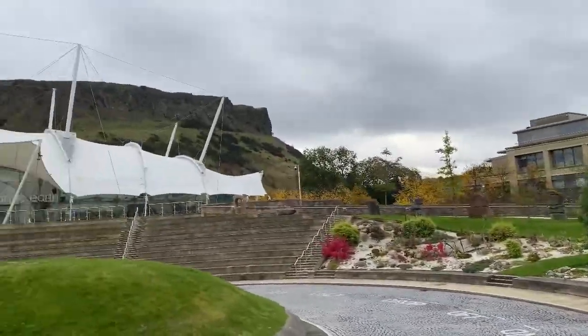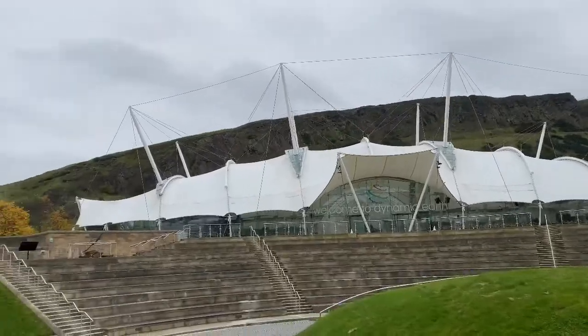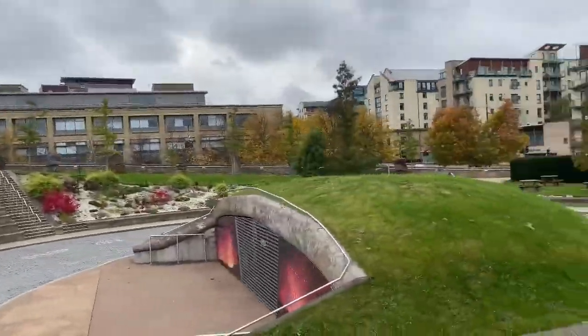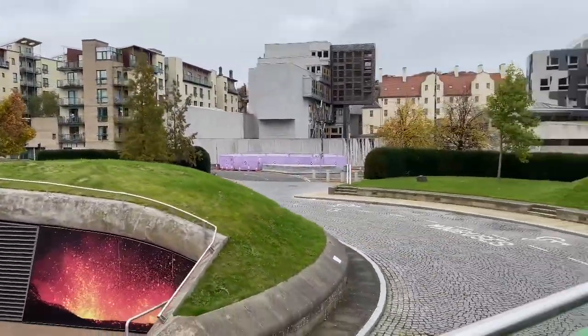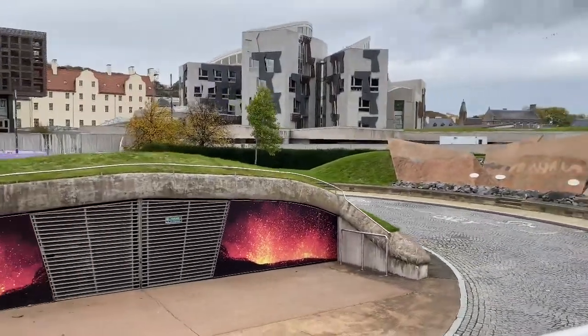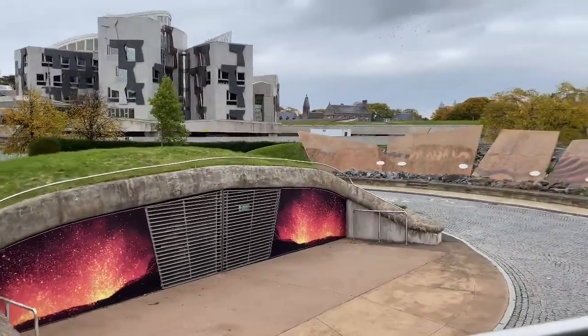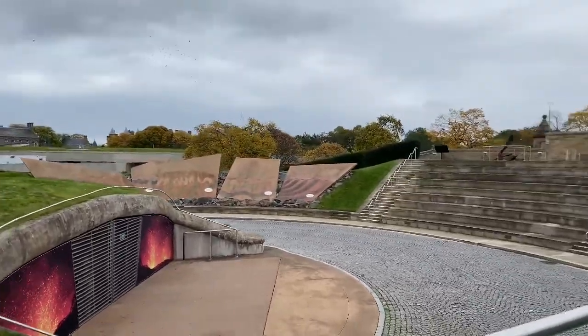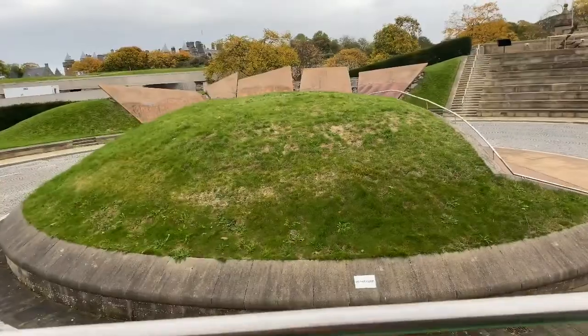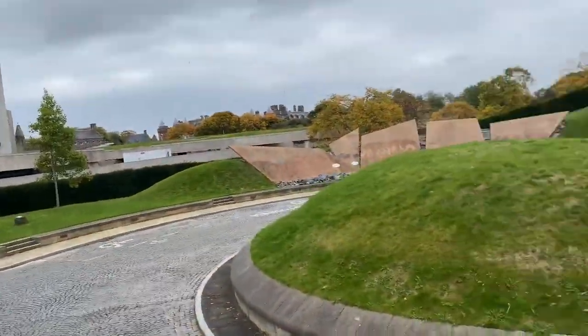Built on the site of an old brewery. There were about 29 breweries here at the end of the 19th century, and one by one they all closed down, sadly. The last brewery to leave was the one that occupied this site, Scottish and Newcastle Breweries, who left the site to Edinburgh Council to build Dynamic Earth. We built Dynamic Earth in the year 2000, so it was our contribution to the millennium. We also built the Scottish Parliament in 2000, well, opened in 2004.